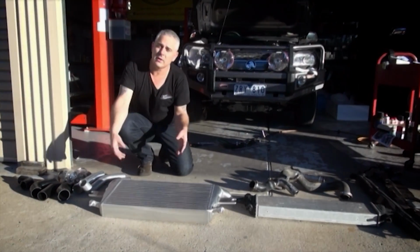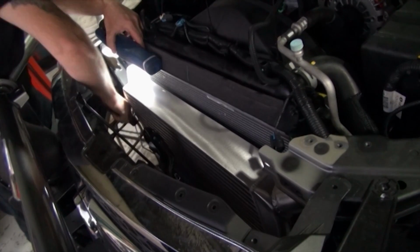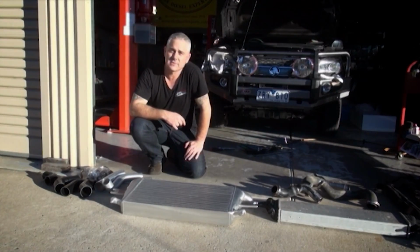So when you fit the intercooler, it makes the engine run far more efficiently and run cooler with cooler engine temperatures. I hope that's helped you to understand intercoolers, and I'm Dave from High Performance Diesel, and I hope your diesel breathes easy.